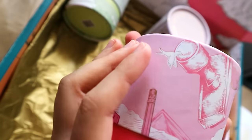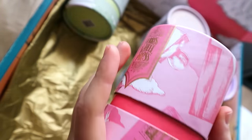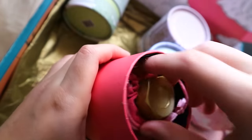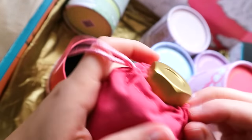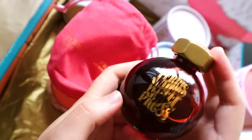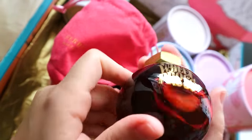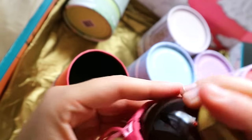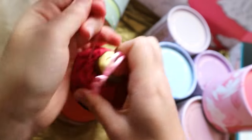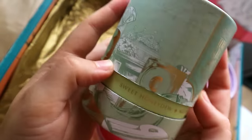Okay, so next one is Pink Eraser, and the box is almost school theme. And Pink Eraser, ooh, oh god. Oh, it's almost red. But look at that. That's just stunning. Oh, it's so beautiful. I'm freaking out about this. I really love it.